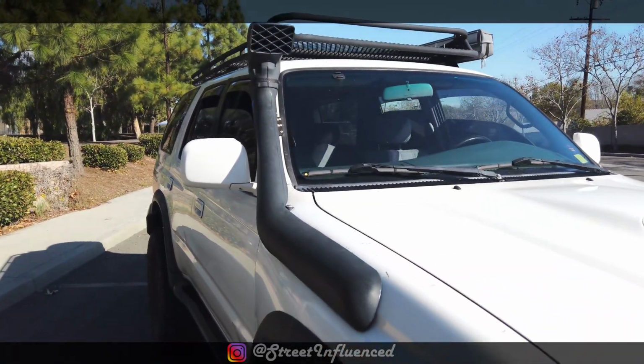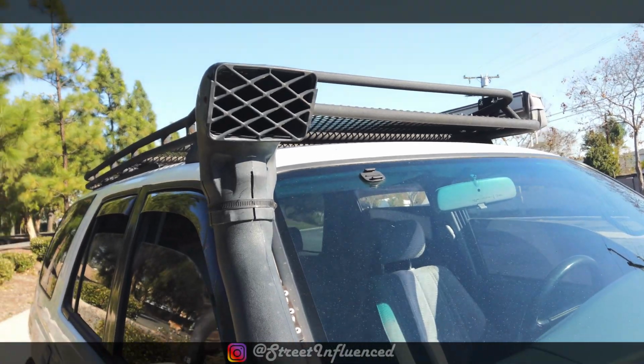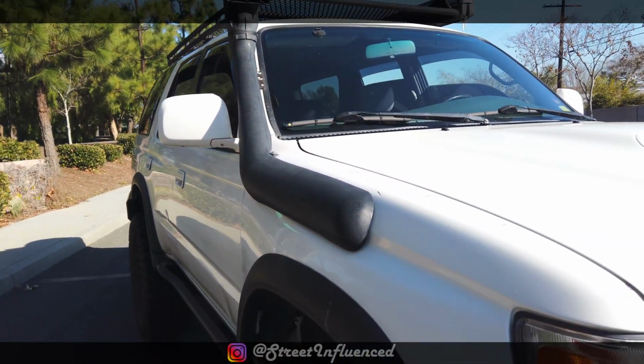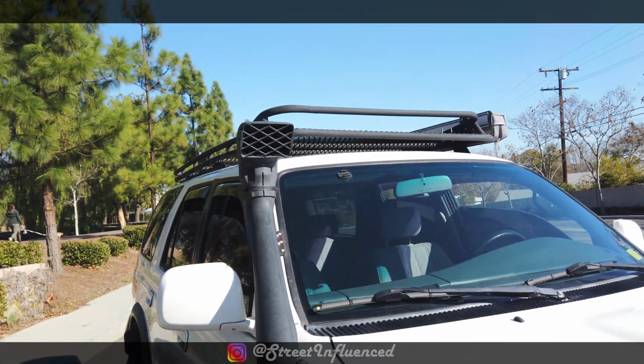Here we go, we got this snorkel right here. This is from Amazon. It's not really a name brand snorkel, but it does the job. I took it across a river two weeks ago. Didn't have any trouble, no water in the motor. Just kept the motor nice and dry.